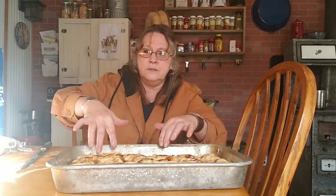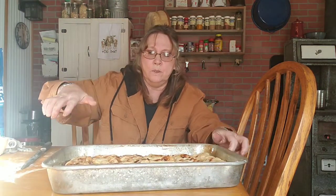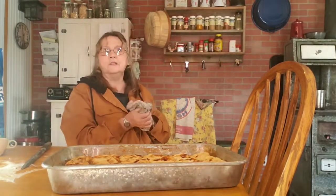So we have got all the cinnamon rolls in the pan. And here they are. They're ready to raise. We've got one full pan, and we got a mess on the table to clean up. And I'll show you these when they're all done.